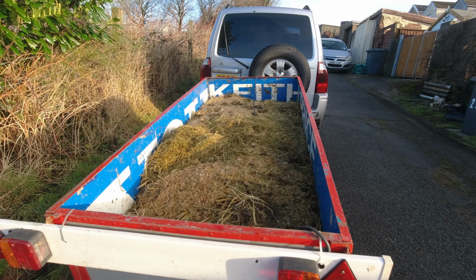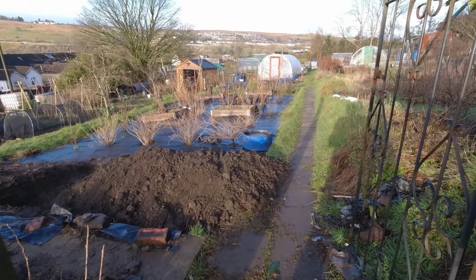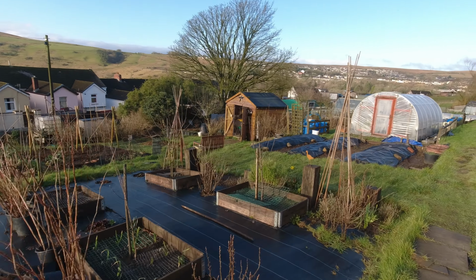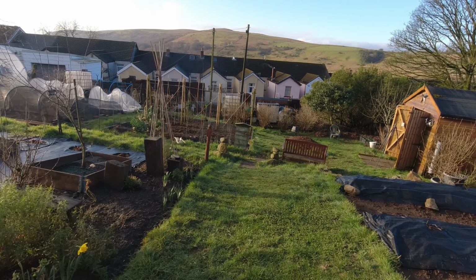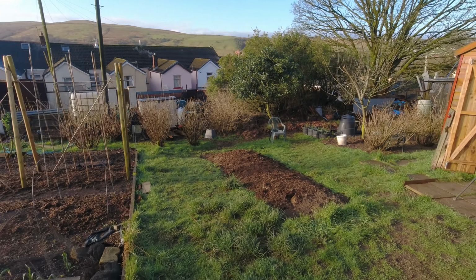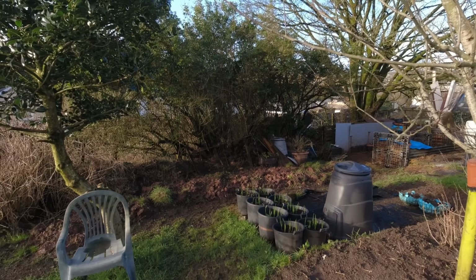Yes, it's another delivery of the infamous horse manure. And it's really stacking up on the plot. And well, I have to consider how much of this I can use. But on the other hand, I am completely loath to reject any, because that will just put a bit of doubt in the mind of the person who's kind enough to provide it. So it is a bit of a balancing act.